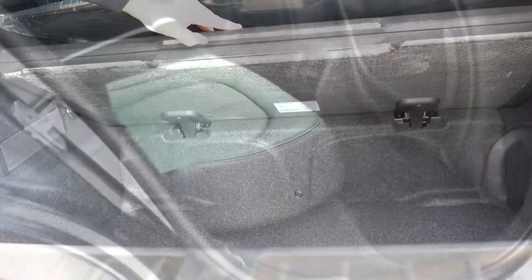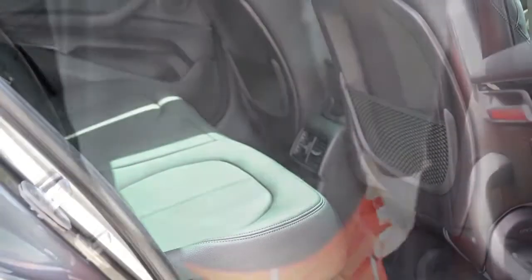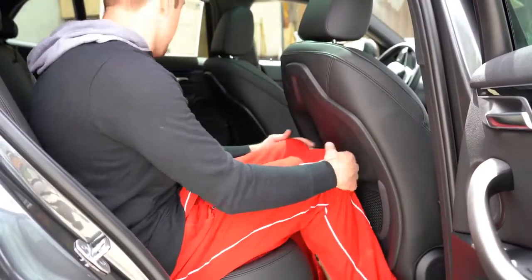Then make your way to the rear legroom. That is going to come in at 36.7 inches. So for reference, I'm an even 6 feet tall. This is how much space I have back there.